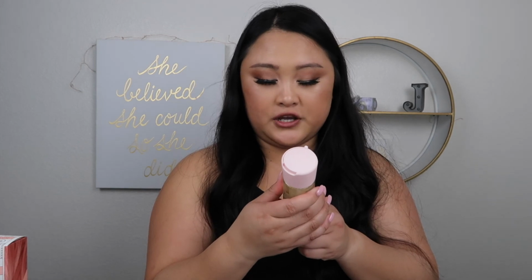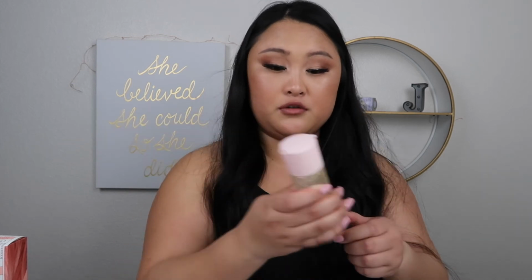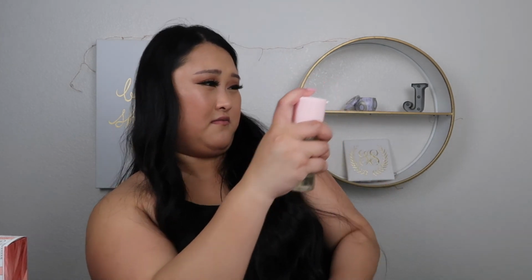Yes, so you're supposed to shake well and spray onto clean skin, prep or after makeup. Oh, so you can definitely spray this before or after makeup. That's exciting. Okay. Oh, it smells like coconut too. It kind of sprays fine. I will try this out and let you guys know. Obviously, I'm not a big fan of coconut, honestly. So I don't know how I will feel about that.